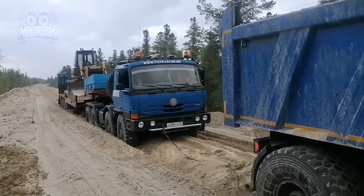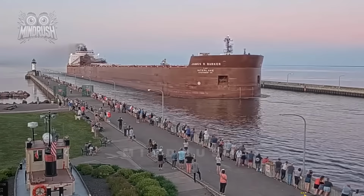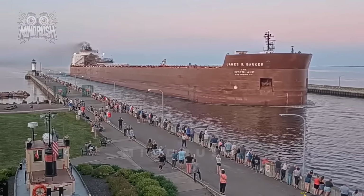Watching the James R. Barker arrive in Duluth was a sight to behold. On a warm summer evening, the ship wowed the crowd with a flawless salute, echoing across the water. After a quick stop to load iron ore pellets, it'll be on its way again. I still remember seeing the Barker glide in early one New Year's morning. That horn blast was unforgettable. I can't explain why, but there's just something about these ships that I absolutely love.